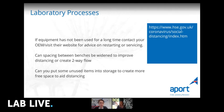Can spacing between benches be widened to improve distances or create two-way flows? And of course, can you put some unused items into storage to create more free space to aid distancing? We've seen that time and time again. Ever since universities have come back online, for want of a better phrase, they have been requiring storage space to try and aid social distancing. And also, as different areas of the labs change for different uses, then rather than items just sitting there, they'd rather put them into storage and potentially use that space for something else.